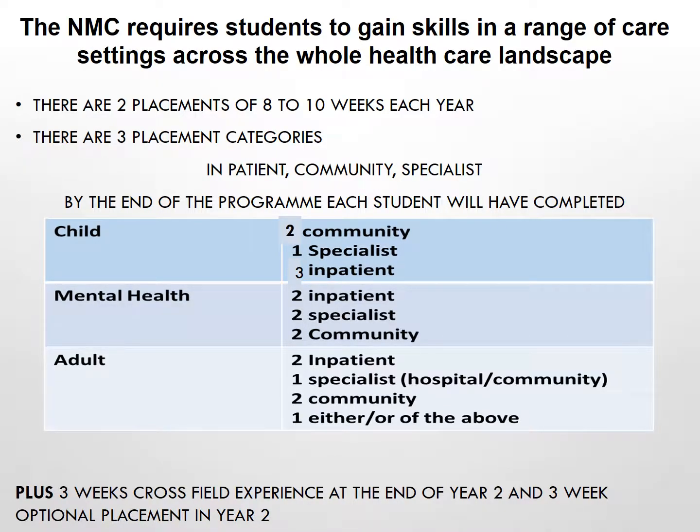So we said students need to gain skills in a range of care settings across the whole healthcare landscape. There are 2 placements each year of between 8 and 10 weeks. There are 3 placement categories: inpatient, community and specialist. Now, specialist can be either in the community or in an acute care setting. For example, in the community, it's specialist nursing teams, specialist nurses, like community matrons or specialist assertive outreach teams, or health visitors. And in the acute, it could be intensive care, ED, coronary care, neonate units, for example. And by the end of the programme, the student will have completed placements in these care settings.